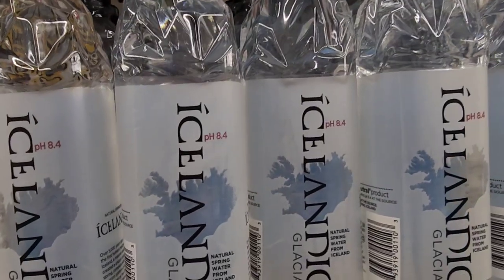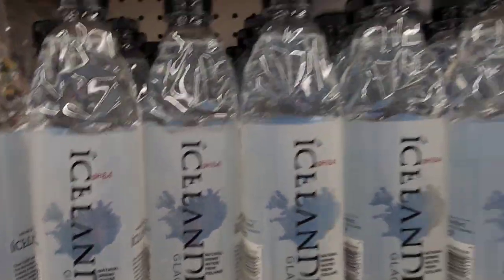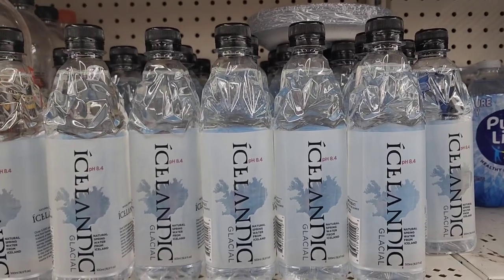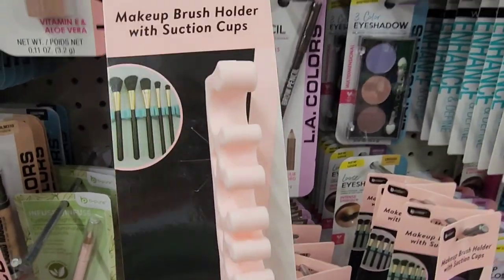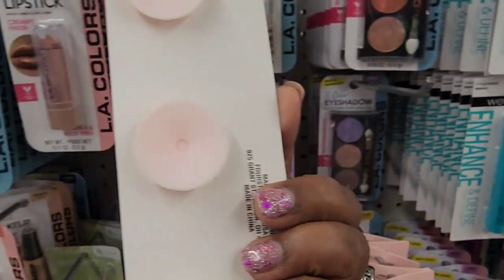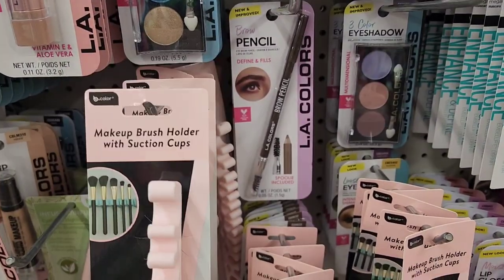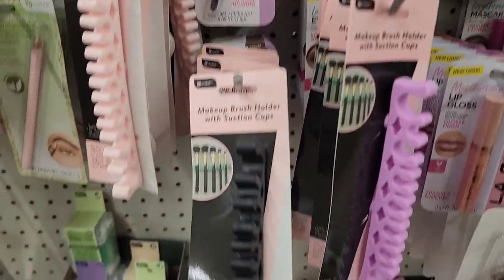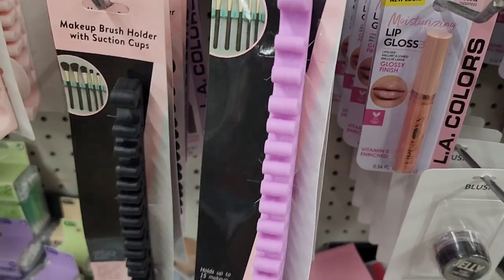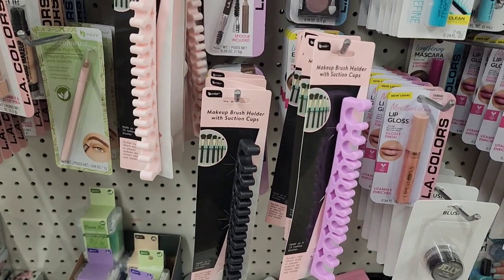Have the Icelandic Glacial water, natural spring water from Iceland. So this is what they have here as well. Have the Be Pure makeup brush holder, holds up to 15 brushes and it suctions to anywhere you want to put it. So they come in this beautiful light pink. They also come in the black as well, and they come in the beautiful purple as well. So these are really, really pretty, loving them.